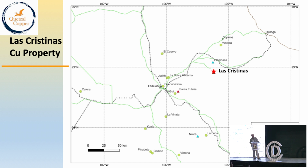Cristinas itself was described in the past as a mesothermal vein deposit, which, as a mainly copper mineralization, is a little bit unusual. So we had a look at it, and some of the features that I saw there led me more to think that it was more of a CRD type affinity.